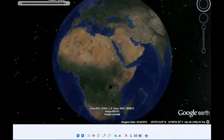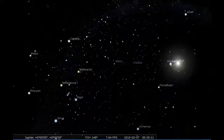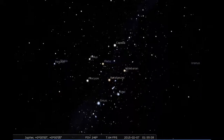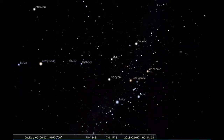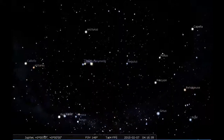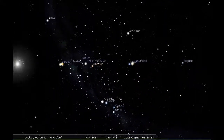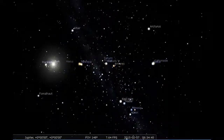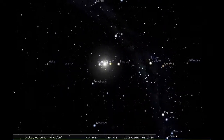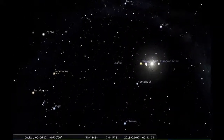Okay, 24 hours of Jupiter sky. We're standing on the equator of Jupiter, looking out just above the clouds. And this is what we'll see over the next 24 hours, if we were there. Here's Io passing near Europa, starting its transit from Earth's point of view. And Europa soon to follow, a couple hours later.